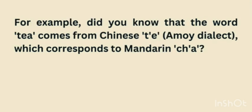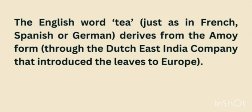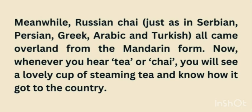For example, did you know that the word tea comes from Chinese te, an Amoy dialect, which corresponds to Mandarin cha? The English word tea, just as in French, Spanish, or German, derives from the Amoy form through the Dutch East India Company that introduced the leaves to Europe. Meanwhile, Russian chai, just as in Serbian, Persian, Greek, Arabic, and Turkish, all came overland from the Mandarin form.